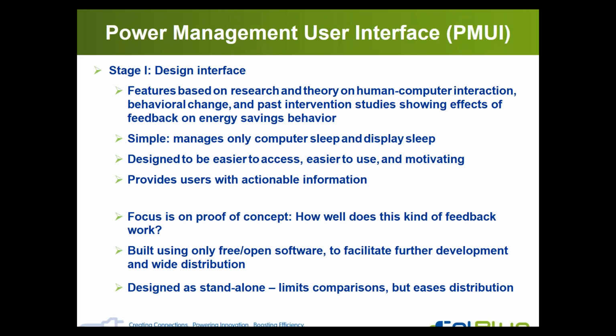So a lot of these other feedback programs require that the user be part of some sort of organization where you're going to compare their usage to their neighbors or to their coworkers or something like that, or they have to be hooked up to, say, your utility bills. So you're comparing your use to how much energy or how much money you're saving compared to last month. And these are great, don't get me wrong, but being able to use these comparisons does limit how you can distribute it.